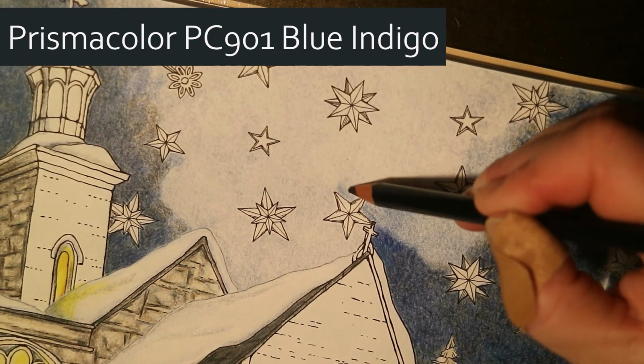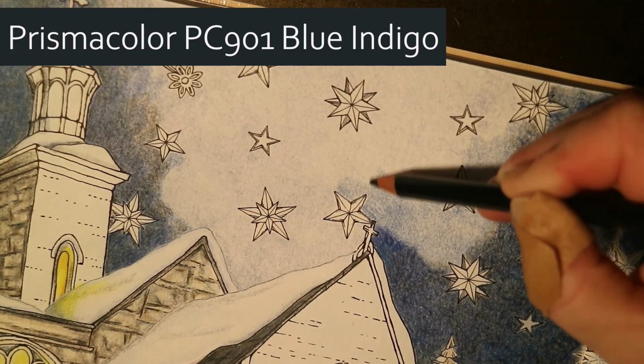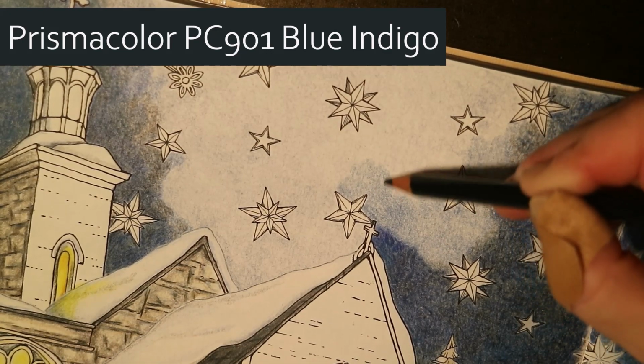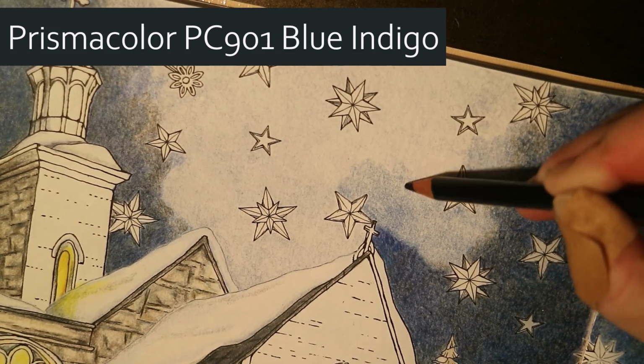So as I said, this page has been very intimidating. I'm not happy with everything, how it's turned out, but it's coming out pretty well. I have enjoyed the page though, and I love this book, and I love the way Prismas go down in this. So this is that Rhapsody in Forest.